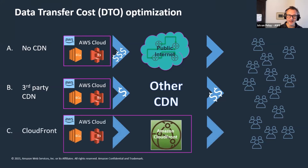So the ideal setup is that if your content is already on AWS, why not use the built-in CDN, which is CloudFront? We can waive the cost between the origin and our CDN because we use our very own network. And all you do is you pay just for the CDN itself, which in many cases is actually cheaper than others. But more importantly, there is no DTO cost for cache fill.